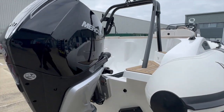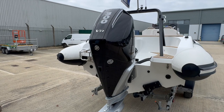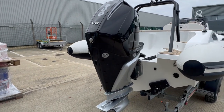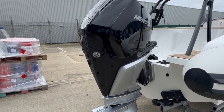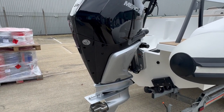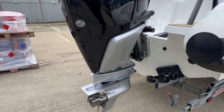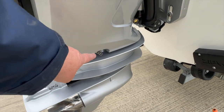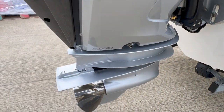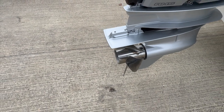As we come around to the back, we have this Mercury V8 300 horsepower AMS engine, so that's, I think they call it an advanced midsection. So on this you've got the button to turn it, you can have a loud exhaust on there, or slightly louder or a quieter one. On the bottom here you've got the flush through for the engine. You've got a Revolution 4-blade stainless steel prop.